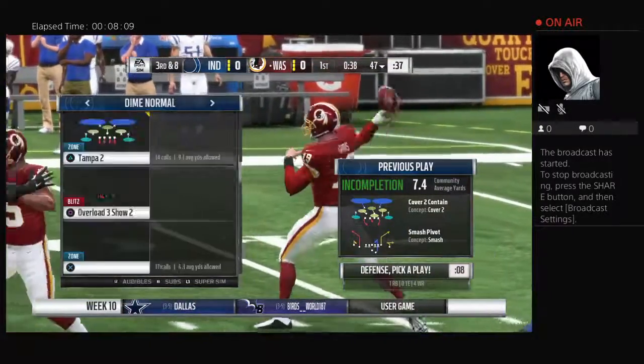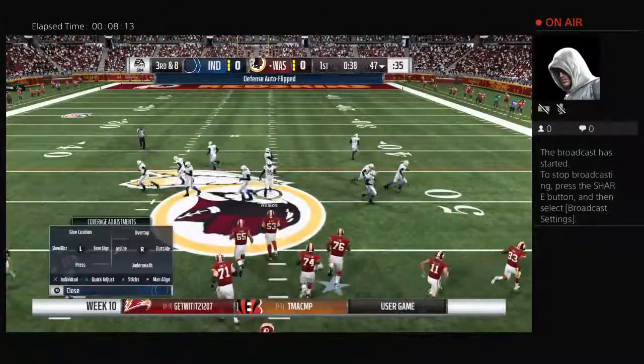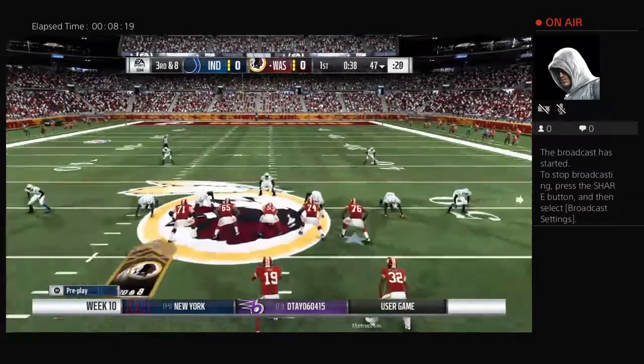Well, too much oomph, too much mustard there on that pass. They really turned it loose, didn't they? Really cut loose with that one. Sharp, strong. Didn't lead to a completion, though. Made it very difficult.